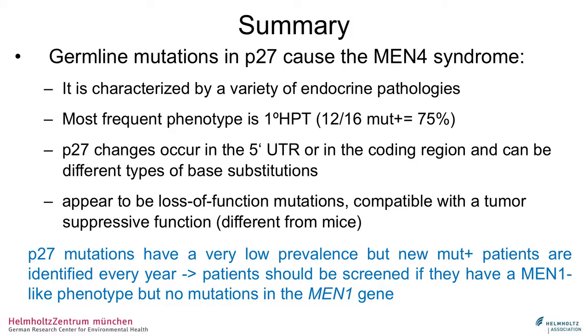And again, in the few tissues that people, and we, among others, were able to analyze, it seems that P27 expression is lost. So it seems that in humans it may work as a canonical tumor suppressor, which is not the case, for instance, in mice, where the reduction of just one allele already predisposes to tumor formation. So P27 mutations have very low prevalence, but mutant patients are identified pretty much every year, 1 or 2. So I think that if you have patients with multiple neuroendocrine tumors, mainly with an MEN1-like phenotype, but no mutations in MEN1, it is worth studying or screening for mutations in P27.